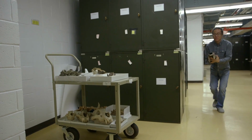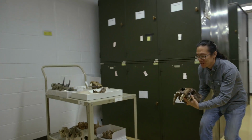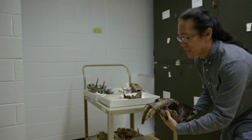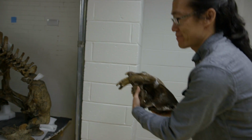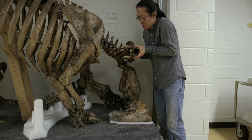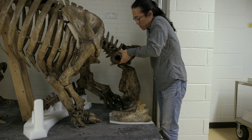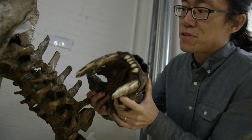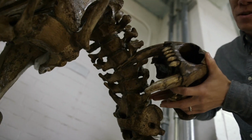So the cat would prowl very low and slowly, stealthily into the prey. And then at the last moment, it would probably just hop. And then use its powerful neck musculature to drive the canines into the throat.